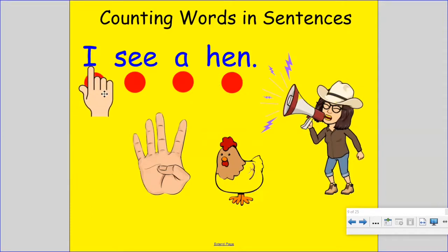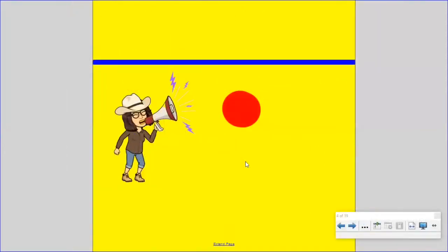It begins with a capital letter. It has spaces between the words. And it ends with punctuation, a period. So this is a telling sentence with 4 words. Now let's do it together. Listen carefully. Put 1 finger up for each word.